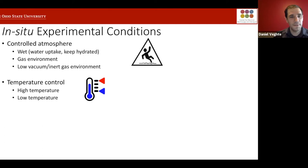It's fairly straightforward to control the temperature, either raising the temperature with the heating stage, cooling it down with a cooling stage, or even having a combination of both where you can hit that temperature range that you want to see for any kind of phase transformations or whatever else could be happening with your samples.